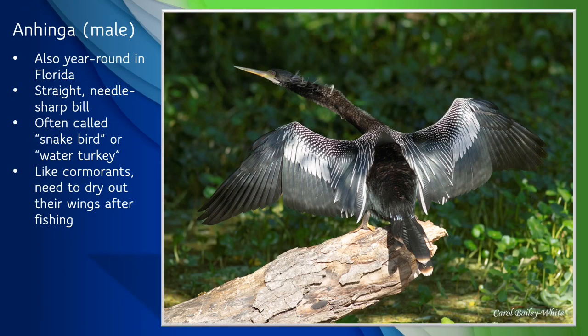Anhinga. The Anhinga is another large water bird similar to the cormorant but slightly larger and more slender, with a straight needle-sharp bill for spearing fish, rather than the cormorant's hooked bill. They are often called the snake bird for their long S-shaped neck and their tendency to swim almost completely submerged, with only their long skinny neck sticking out of the water. They're also sometimes referred to as water turkeys for their long, turkey-like tail feathers. Like cormorants, they need to dry out their wings after fishing due to the lack of oils in their feathers. They're excellent at swimming and diving because they aren't waterproof like many birds and aren't as buoyant, but it does mean that their feathers get soaked and they have to dry them out before they can take flight.